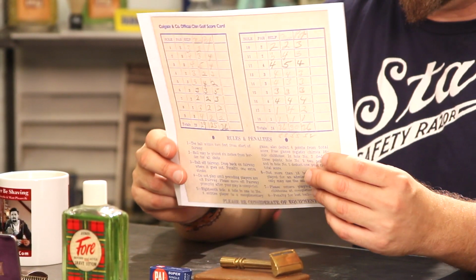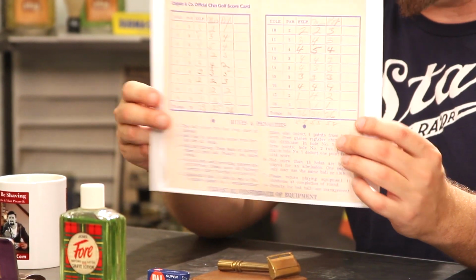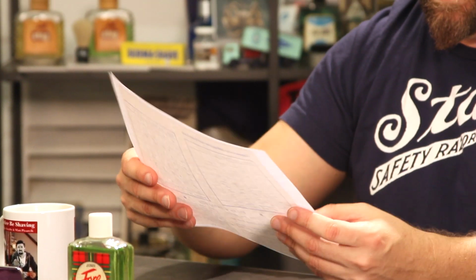And he saw an ad for Chin Golf, so he started digging around for it and found these cards. These are early 1900s. What you would do is see how many passes your shave would take. This is a copy of the original scorecard that you could send away for from this ad.